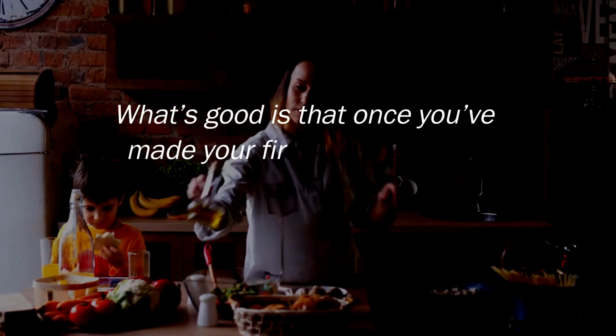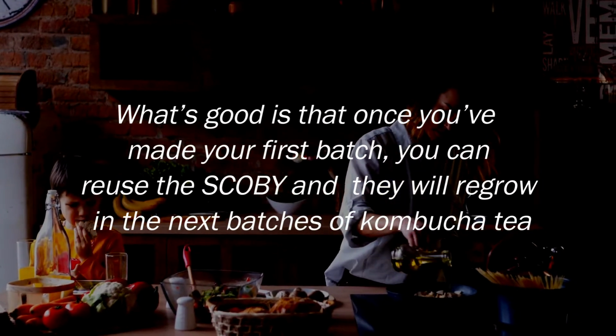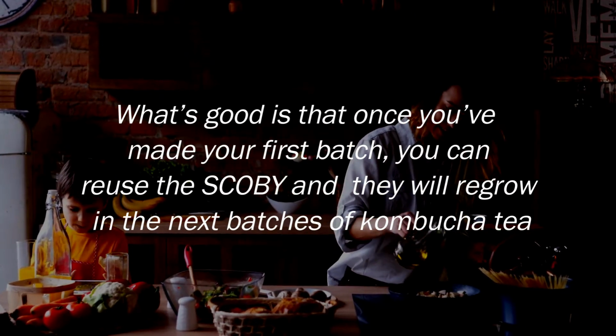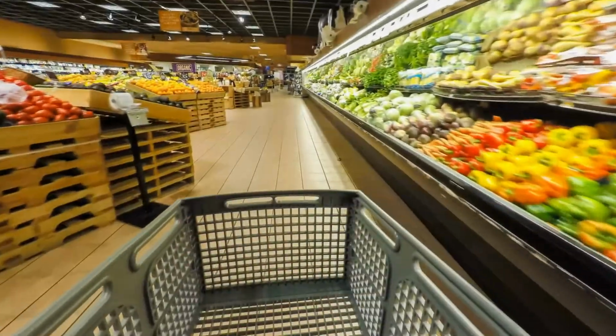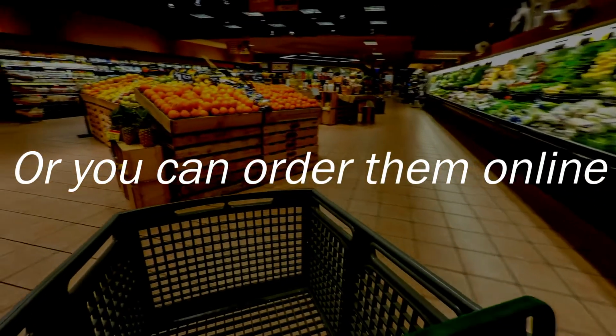What's good is that once you've made your first batch, you can reuse the SCOBY and they will regrow in the next batches of kombucha tea. You can buy SCOBY from stores that sell kombucha or you can order them online.